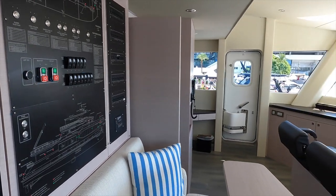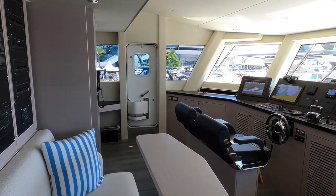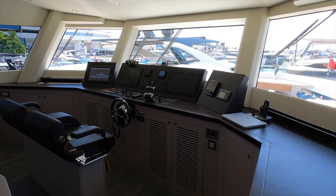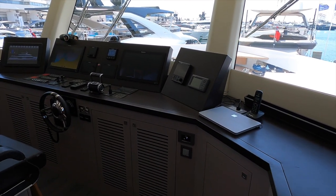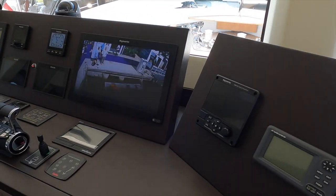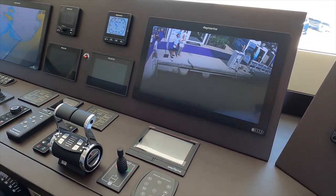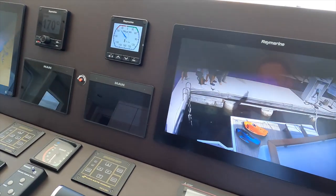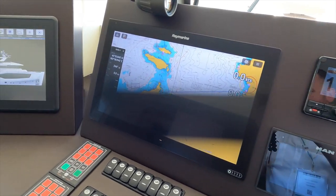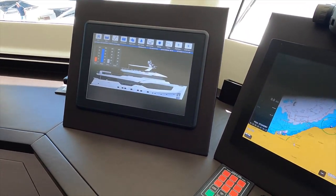Behind the helm station to starboard is a seating area, so guests can enjoy the view. As mentioned before, the helm station is fitted with state-of-the-art equipment. On here we have Raymarine large multifunctional displays. Note also the two digital displays for the engines and a very large Raymarine chart plotter over to port.